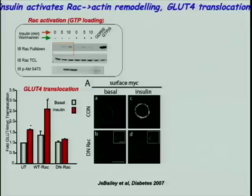Is this important? Well, you can test this in two ways. One of them is you can transfect the cells transiently with either wild-type RAC or dominant negative RAC. And then you can inquire what happens to GLUT4 translocation. Here we're quantifying GLUT4 translocation. Here I'm just showing you an image that is easier to follow.